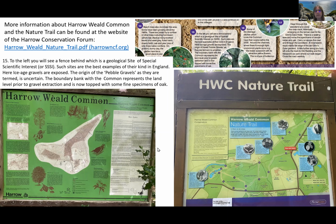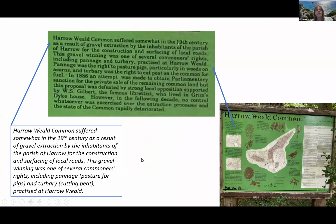Guy took these two pictures of the two information boards that they saw on the trip. And I'd like to point out something from this about the Harrow Weald Common conservators and also about the history of the common. First, the history. It says that Harrow Weald Common suffered somewhat in the 19th century as a result of gravel extraction by the inhabitants of the parish of Harrow for the construction and surfacing of local roads. This gravel winning was one of several commoners' rights, including pannage and turbary. So it looks as if the good people of Harrow were allowed to help themselves to gravel at that point in time.